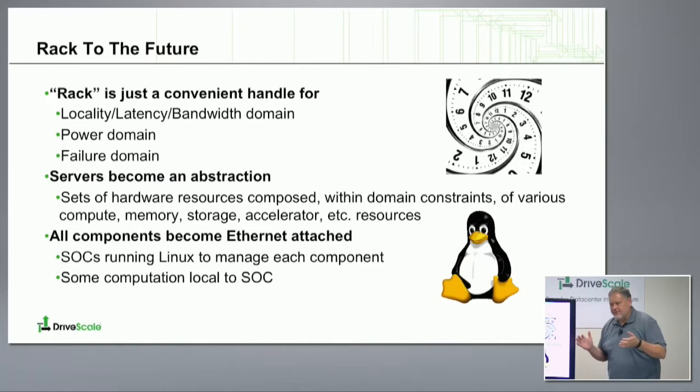Again, servers become just an abstraction of the components. They're all mixed up anywhere you want them. So based on what you have where, we can map your cluster requirements to them. All these components eventually become Ethernet attached, which is interesting because essentially the only way to attach something to Ethernet is with an intelligent processor to manage the Ethernet. As far as I'm aware, there's never been any pure hardware Ethernet endpoints. There's been switches, but not endpoints. And the NVMe over Fabrics guys think they're going to do that, but they're in for a rude awakening when they have to plug into a network and not a fabric.